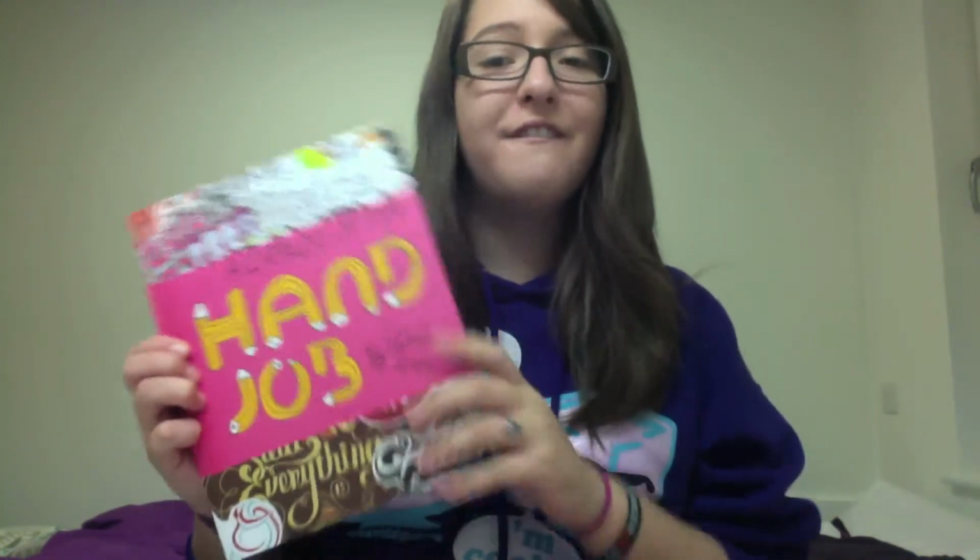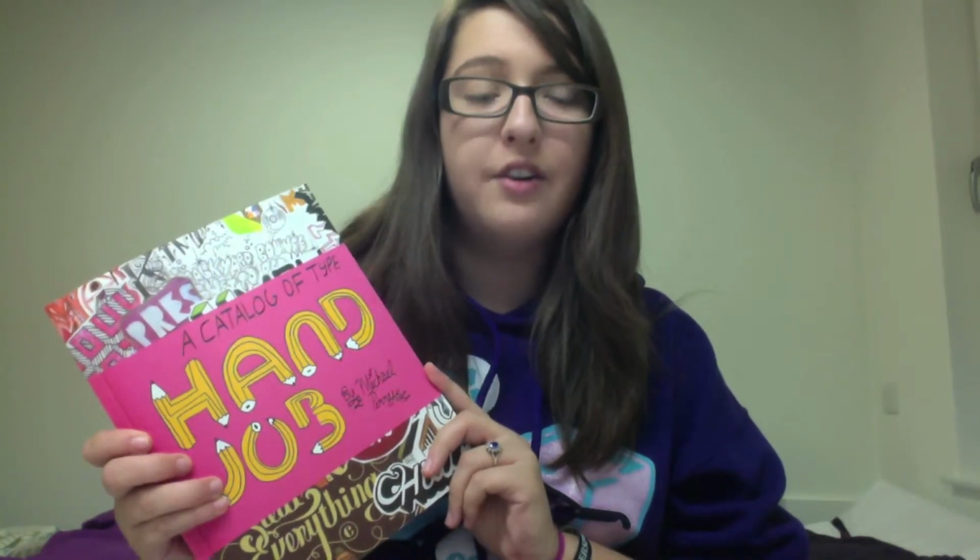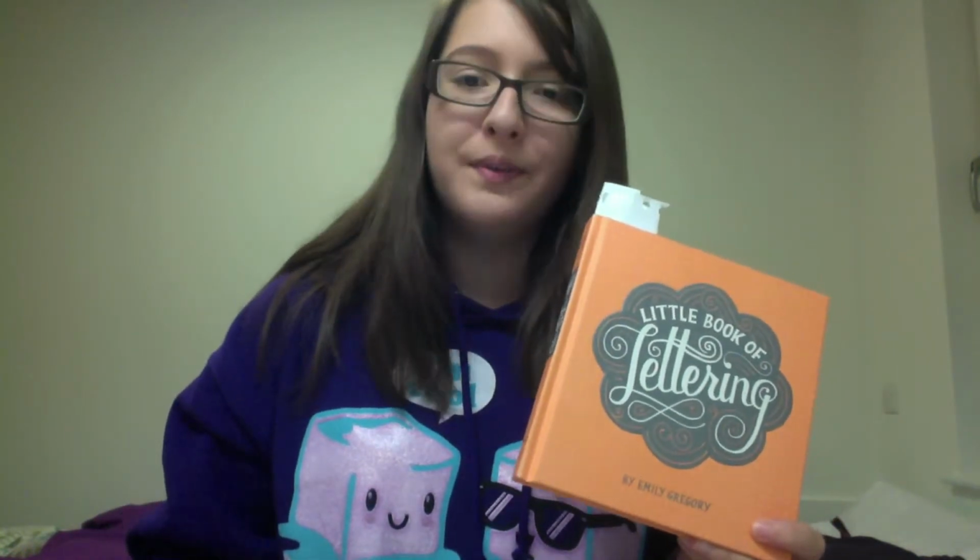cool. So overall I gave Hand Job by Michael Perry a 5 out of 5 star rating. It is such a good book for type. It's really well put together. There's a lovely description with everything, and it's just really in depth, really detailed, and really big range of fonts. So highly recommended. Next I have the Little Book of Lettering, which again is really cool.